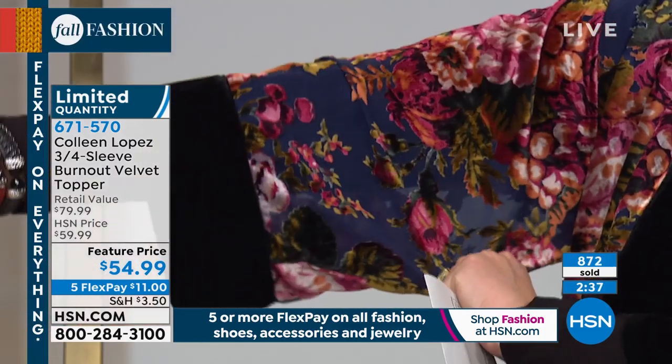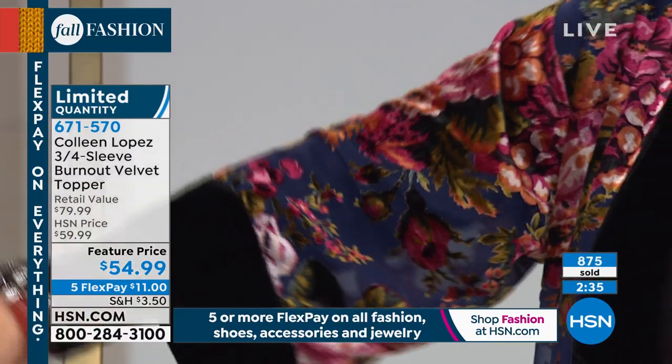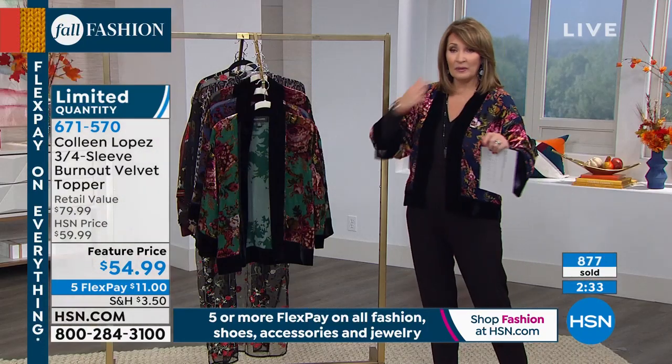The sleeve is really nice. It has a little bit of a drop shoulder. I do like that it's roomy. It does not cling to your arms at all. If you have any fullness through your arms, it's so nice because it's plenty roomy without being overwhelming. I like that a lot.